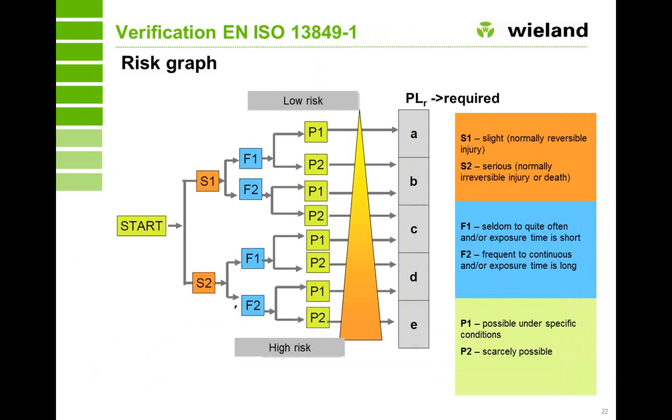And then the next thing we need to ascertain is: is it possible to avoid the hazard? By that I mean, if the machine's moving fast, and my hand is caught in the hazardous area, am I able to get my hand out before the accident happens? If it's moving slowly, then clearly you may be able to avoid what's going to happen. In this case, we'll say it's a P2 and it's scarcely possible because the blades might be moving relatively fast while it's mixing. So if you follow that through, you would then end up with a performance level required of D, and that level D is what we're looking to achieve at the end of our design. So that's the first point we need to know.